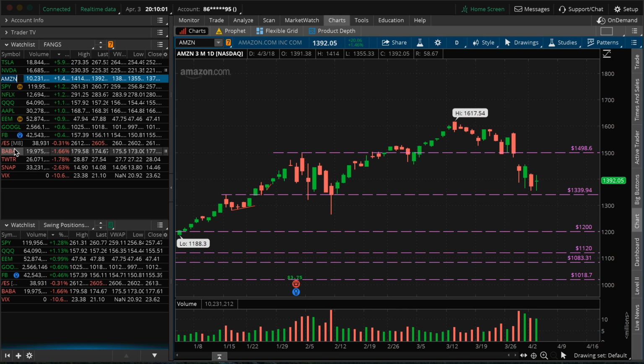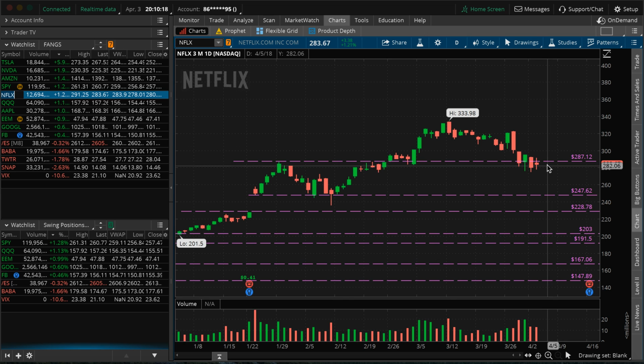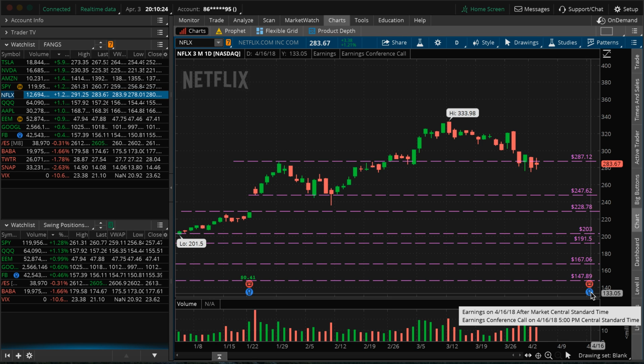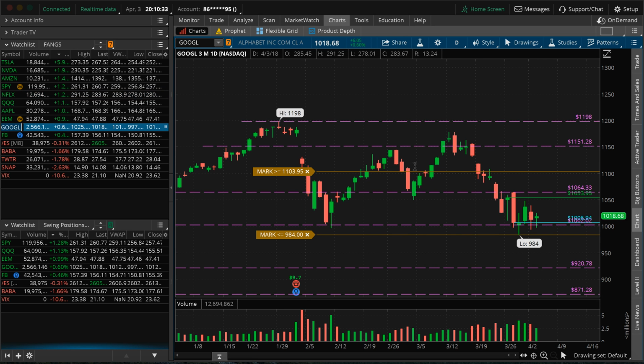Now we have Apple. Apple is holding that 165 area, so that's nice. It had a hammer candle today, so we'll see where this goes. Now let's see Netflix. Netflix is testing this 287.12 area, and it has earnings on April 16th, so we'll see what happens with that. Let's see who's next. We've got Google. Google is at the lows and consolidating, holding these levels. It already broke below this level, but it held. We're going to see if it's able to bounce off and start trending up, and we'll have to wait for that.